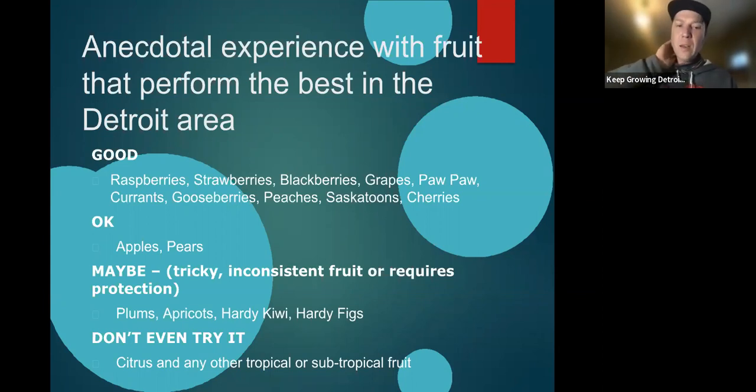Some of the things people are excited about, I would just say, if you are super excited, enter with a spirit of adventure, knowing that you may succeed and you may fail. That would include plums, apricots, hardy kiwis, and hardy figs. If you're not familiar with hardy kiwis, they're similar to the kiwis we typically get from the grocery store, but they're not fuzzy on the outside. They're smooth on the outside and slightly smaller. They're super fun. My understanding is that kiwis can have very inconsistent fruiting. One year you'll get fruit, and then it might be another 2 or 3 years before you get fruit again. We'll talk about some reasons why that might happen, related to frost.